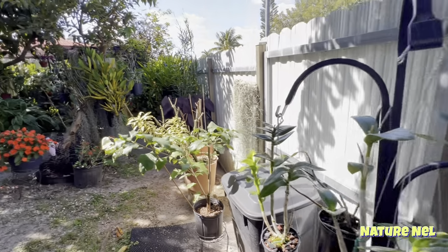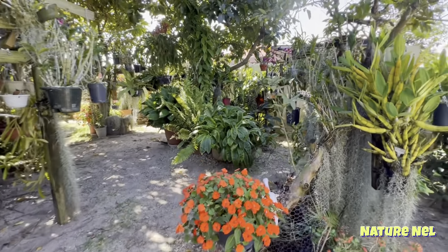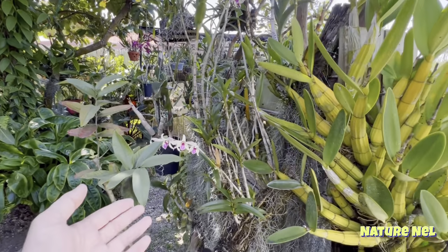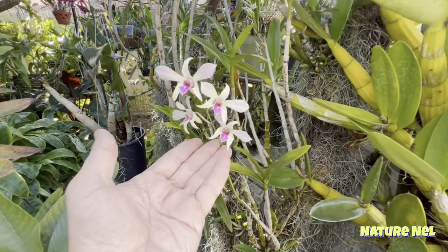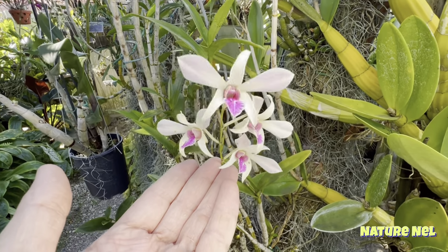But Mercedes is someone who doesn't like anything unpractical. She always tells me the way I care for them is in a way that is practical, effective, easy, and inexpensive. And I think that's everybody's desire in growing any plants or orchids.